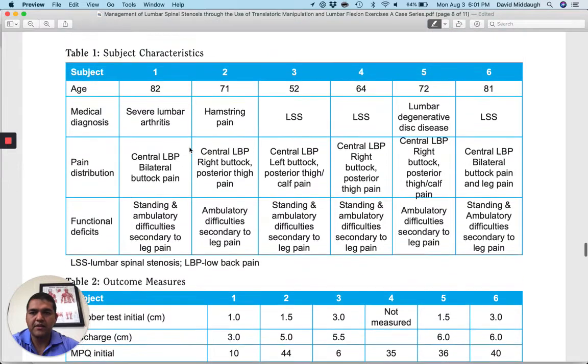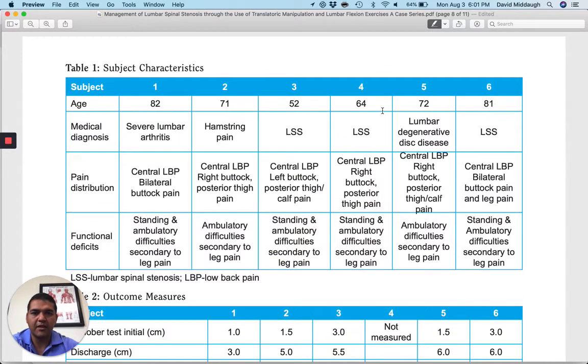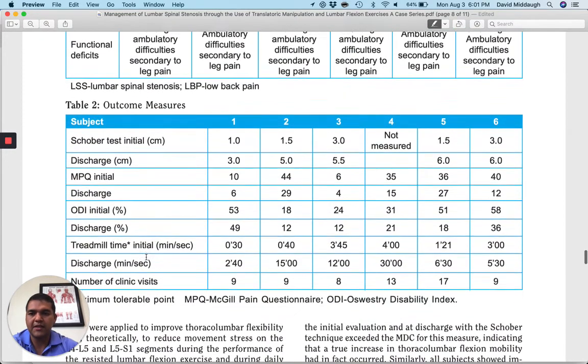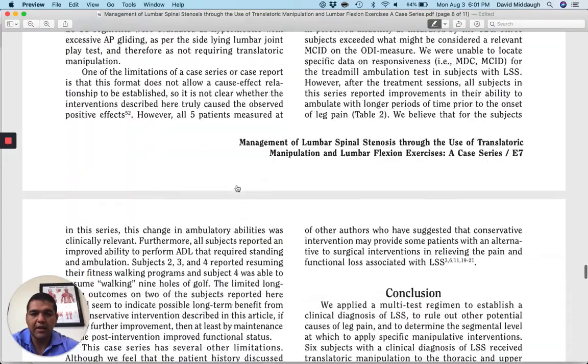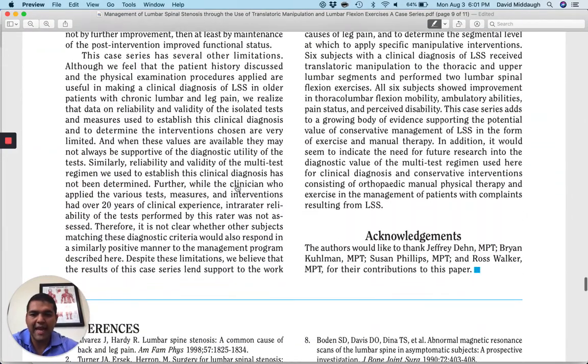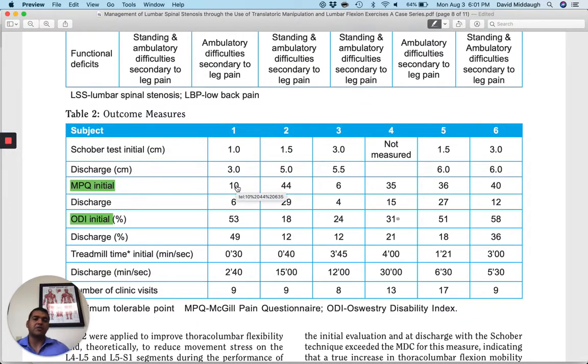But across the board, here's the stats that they gave: the ages of everybody, their medical diagnosis and pain distribution, functional deficits, and then here's all the outcome measures. What you've got to look at here is the MPQ, the McGill Pain Questionnaire, and the Oswestry Disability Index, and then right below it is at discharge. This is at initial and at discharge, and across the board their scores improved, so they all got better. So it was beneficial, and I loved it. I thought this was great evidence that manual therapy can definitely help out a lumbar stenosis patient.